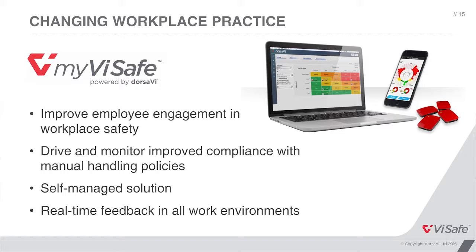So once you've got your VSafe assessment, it's about us utilising that data to personalise an app that understands what work is required to do and what the normal movement and musculoskeletal demands are of performing the various tasks. So the myViSafe app and wearable sensor system has the intelligence of the VSafe assessments that are now able to be applied every day for workers on the job.